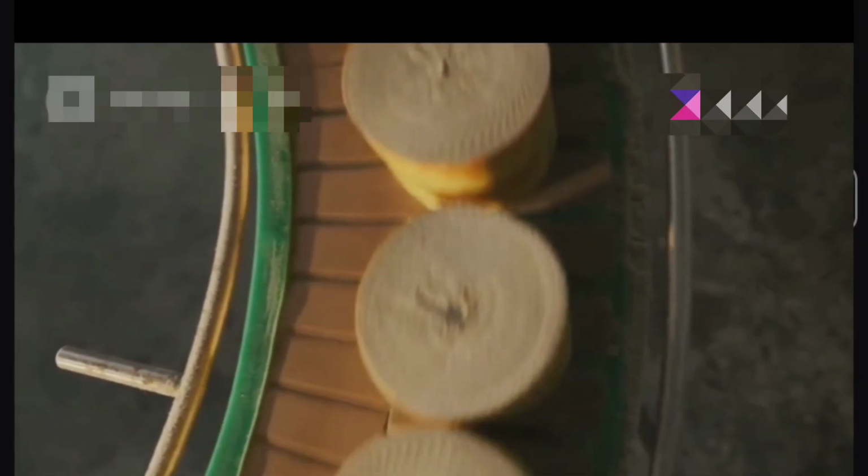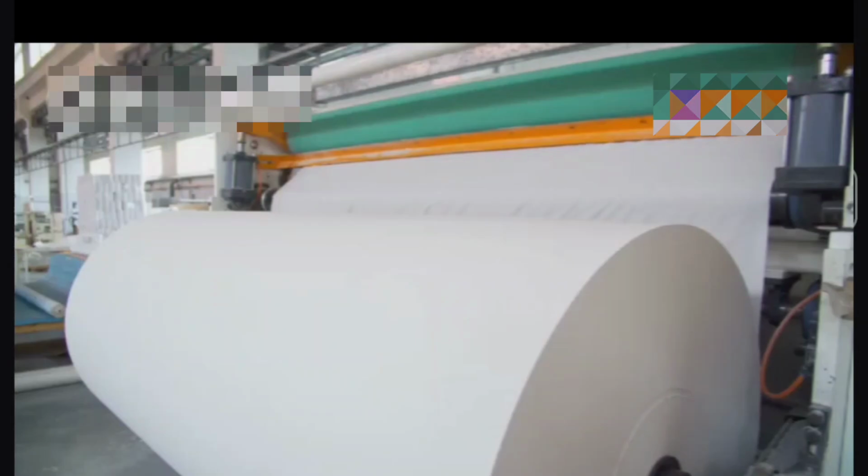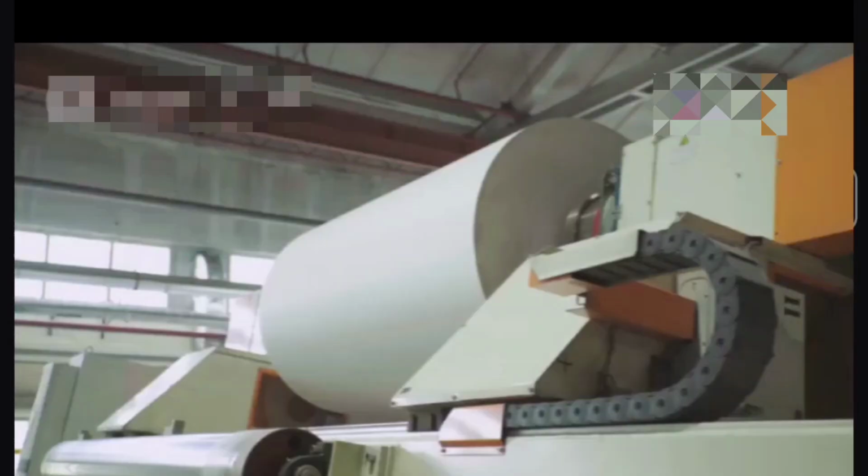Now it's time to turn the pulp into those familiar sheets of toilet paper. The process is both intricate and mesmerizing, involving a series of steps that ensure the final product is soft, strong, and ready for use. This happens on a giant machine called a paper machine.